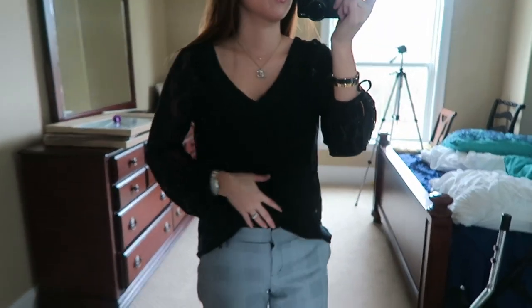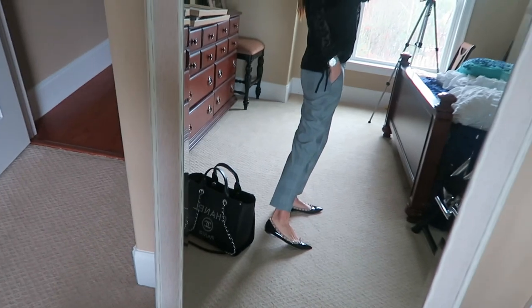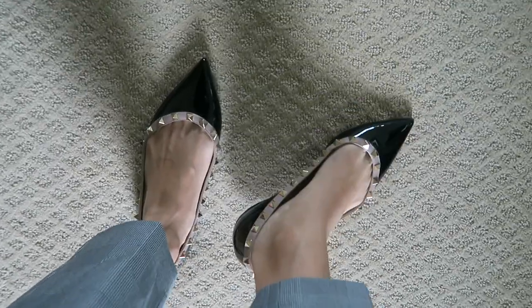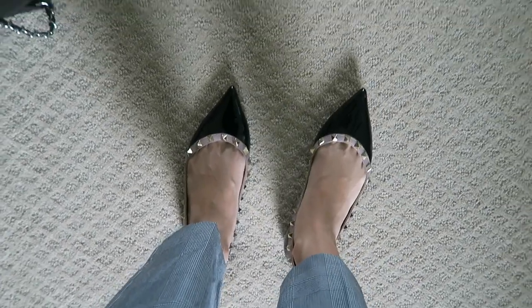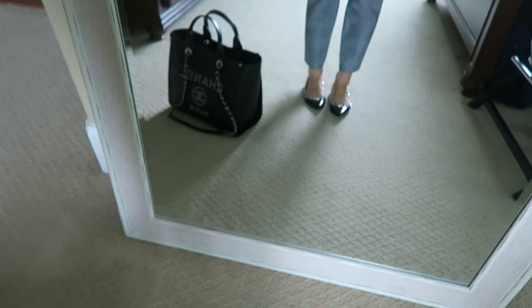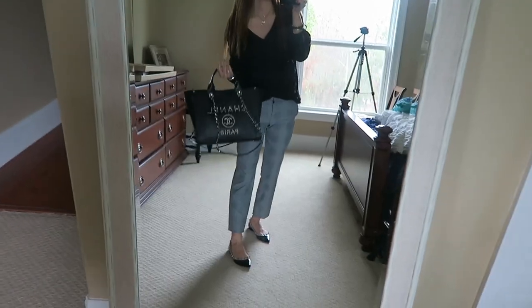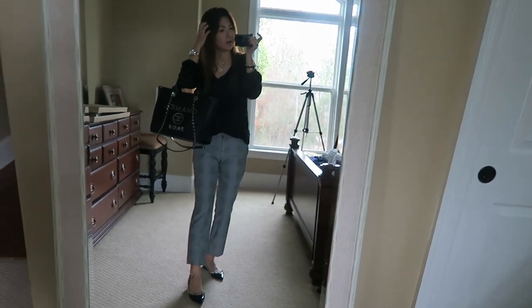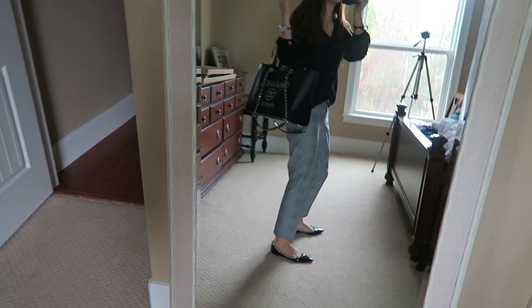I tucked in the front. These pants are from Express. I absolutely love. And the shoes, these are Valentino Rockstud flats in the black patent leather. Absolutely love. You guys know I used to wear them non-stop. Today I just thought that I should wear them. I haven't worn them for quite a long time. So yeah, loving the look.